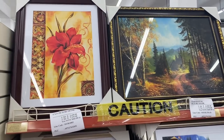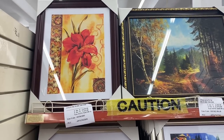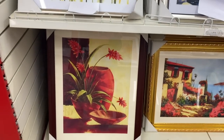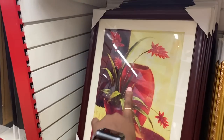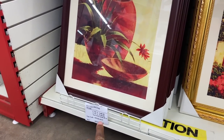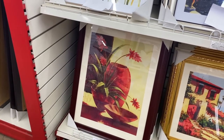So this is the picture frame aisle, and I always have to come into this aisle because they always have some really nice picture frames. This one, I'd really love this one, and this one is for $3,400. How cute is that? Very, very cute. The color is nice as well.